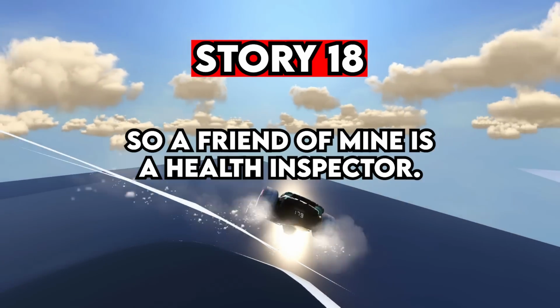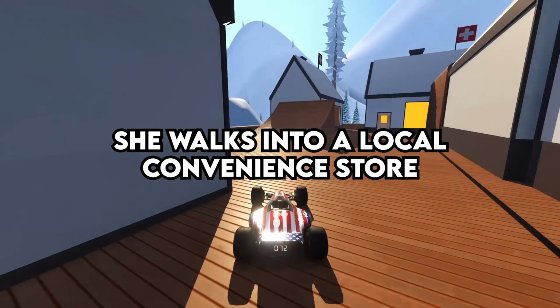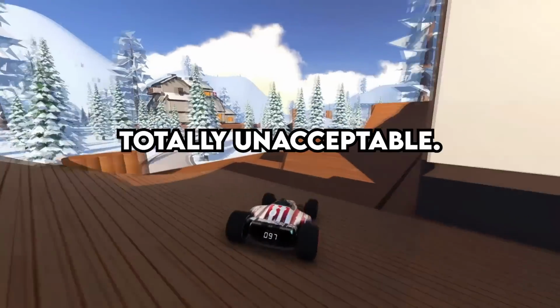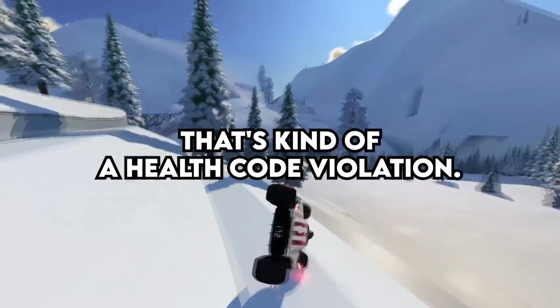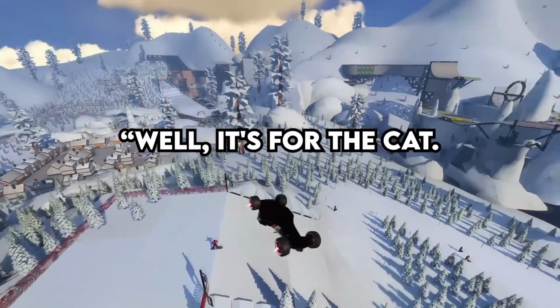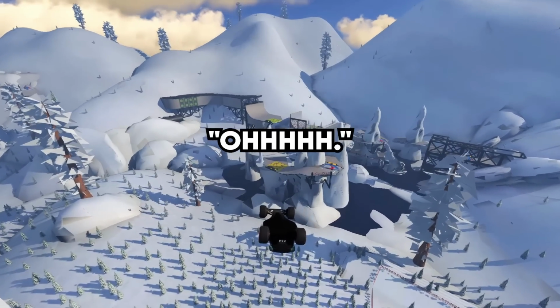Story 18. So a friend of mine is a health inspector. She walks into a local convenience store and discovers a litter box behind the counter. Totally unacceptable. Tells the proprietor that he needs to get rid of the litter box. That's kind of a health code violation. He replies, "Well, it's for the cat. We've been having mice and rat issues." To which she's all, "Oh."